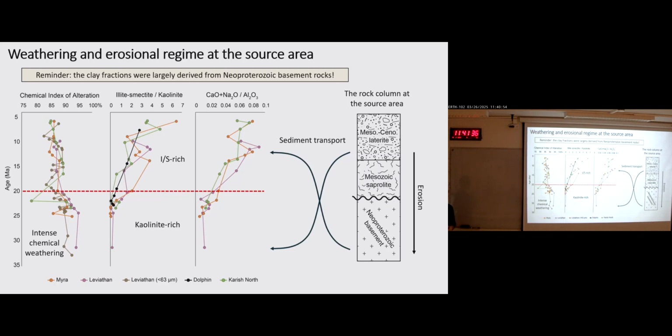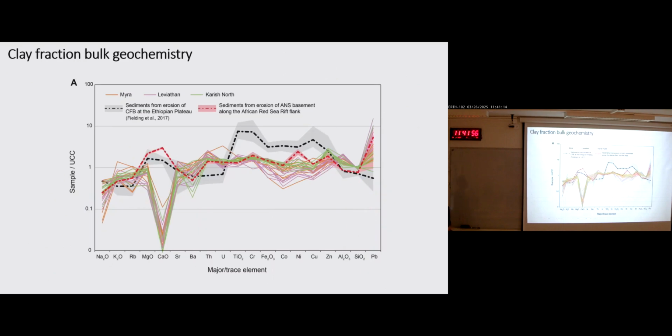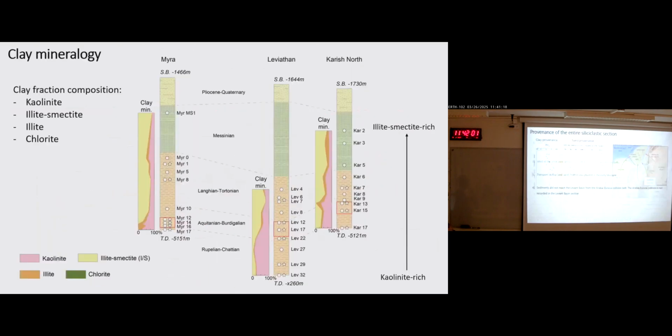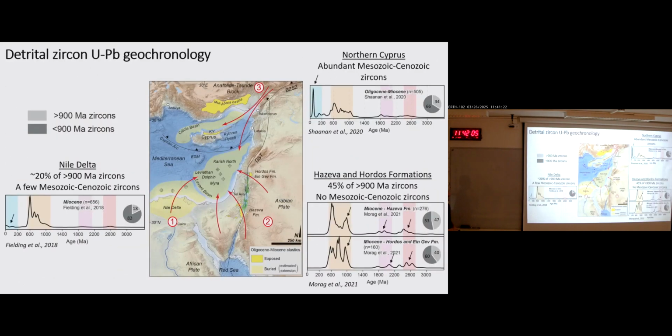Just to be clear, I'm referring to, let's say, different terrains contributing zircons. Some of them are richer in zircons, which can bias the distribution, right? And I think you showed some numbers, like the percentage from the heavy mineral assemblages of zircons for two sources. I showed the proportion of zircon grains older than 900 million years. Yeah.